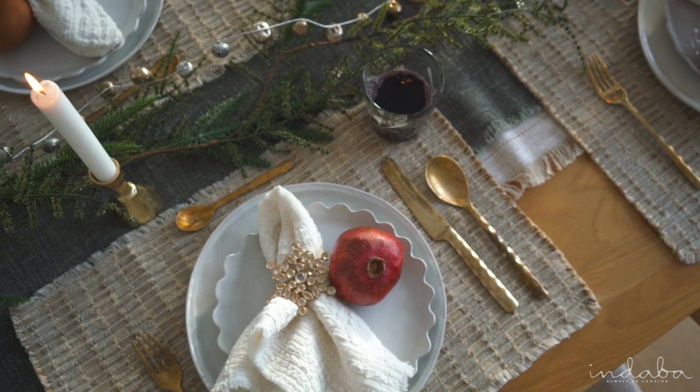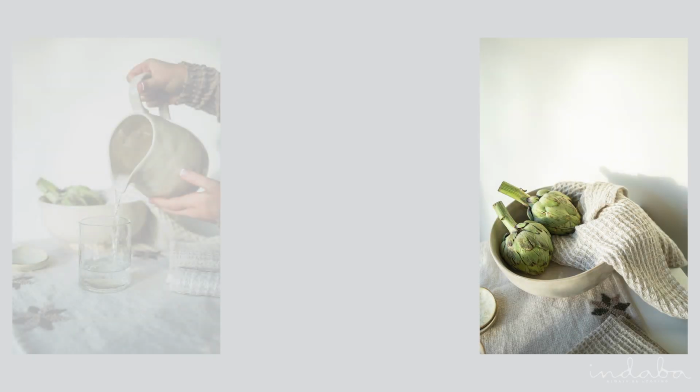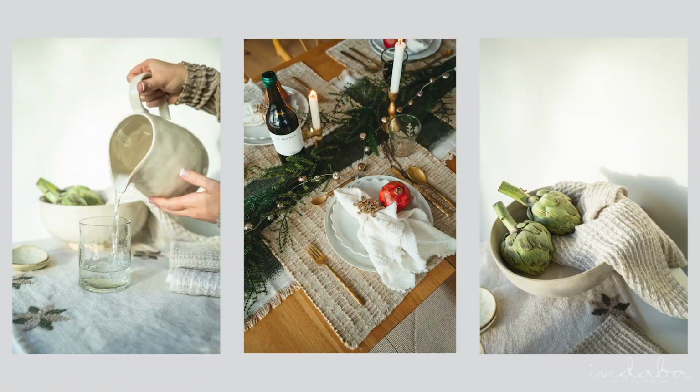Their hand-formed shapes and brushed glazes tell the story of the hands that made them, which makes each individual piece look and feel more special.